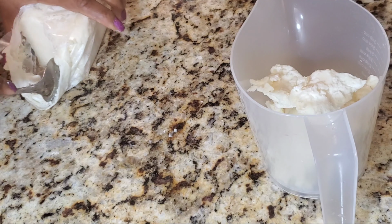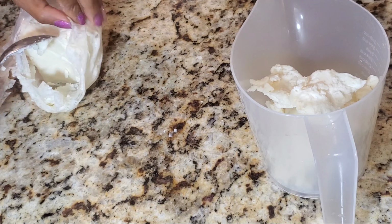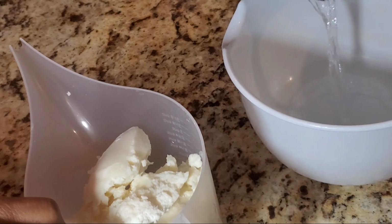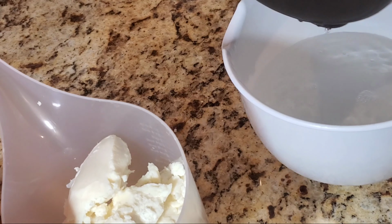And then I'm going to melt this in boiling water. Now, I am not going to actually boil this or heat it in the microwave. I'm going to set it in a cup or a bowl that has boiling water in it. So you'll see me add that to it right now. And I'm basically going to set it in there and let it start to melt.